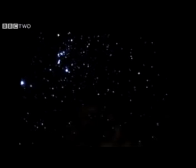In 2004, we peered further back in time than ever before, and captured the light from the most distant galaxies in the universe. The image is called the Hubble Ultra Deep Field.